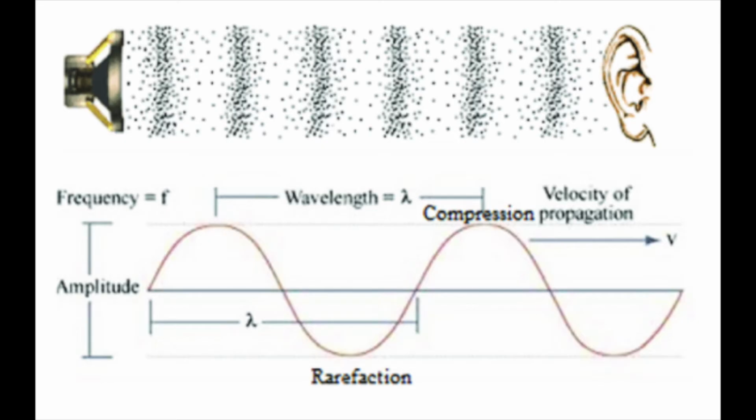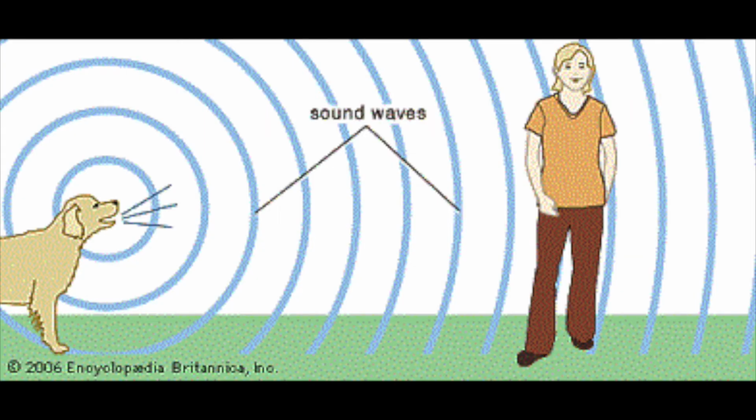Sound is defined as an audible mechanical wave that travels through a medium produced by a vibrating body. For example, a dog's bark travels through the air by means of the vibration produced from the narrowing of its vocal cords and the movement of air between them.